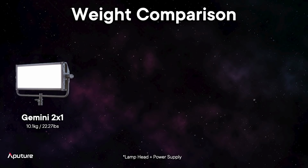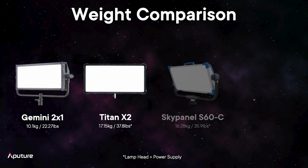The Gemini 2x1 is the lightest weight of all these panels, coming in at 10.1 kilograms because of its largely plastic build. The Titan X2 and Sky Panel S60C come in significantly heavier because you also have to factor in the weight of its power supply into the weight of the entire system. So the Titan X2 comes in at 17.15 kilograms, or about 38 pounds for the entire system, and for the lamp head itself, it's roughly 13.6 kilograms. The Sky Panel S60C comes in at a total system weight of 16.28 kilograms, with the lamp head being roughly 13 kilograms.